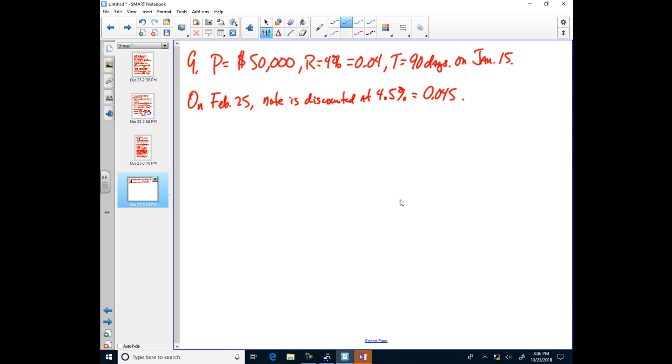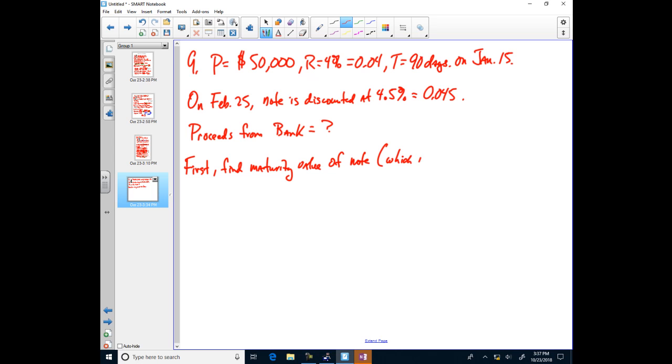And really, that's all we need, isn't it? We're looking for proceeds from the bank. That's what we're shooting for here. So, first, find the maturity value of, they called this a note, didn't they? Yes. Which is not discounted. So remember that.